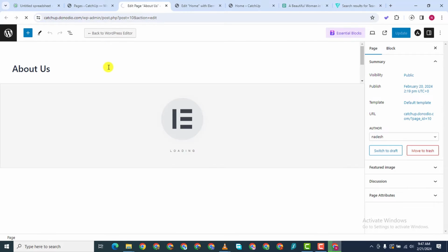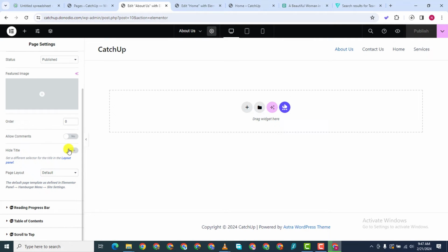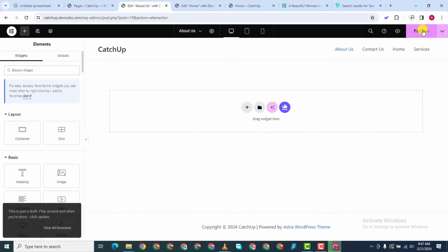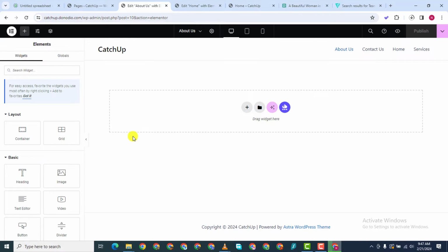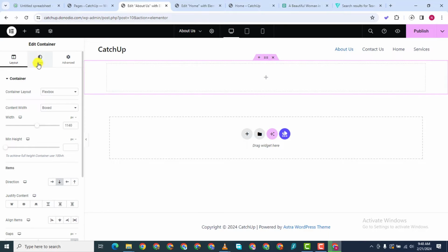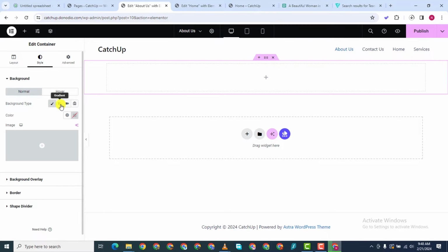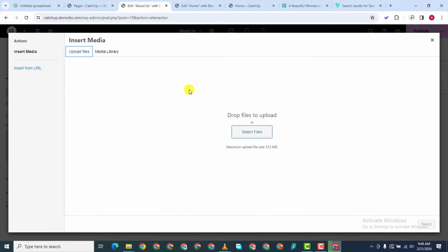So we'll edit with Elementor, and then come to settings. We want to hide the title, and make this Elementor full width. I want to give a hero section here, and give it a background image. No, not classic, but a background image. Oh yes, we can take classic, and then we can choose a picture.